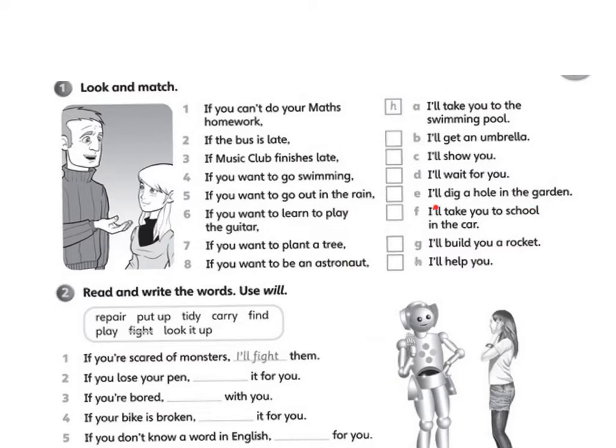Now, the letters are: I'll take you to the swimming pool, I'll get an umbrella, I'll show you, I'll wait for you, I'll dig a hole in the garden, I'll take you to school in the car, I'll build you a rocket, I'll help you. This one is the example, so pay attention.